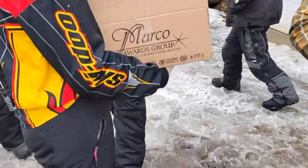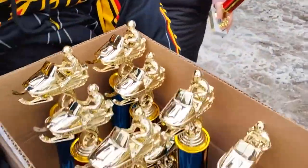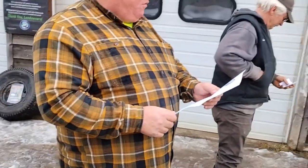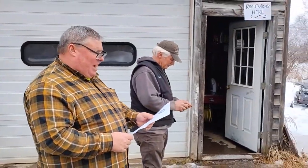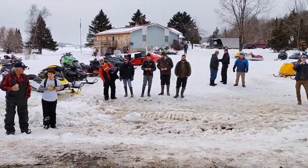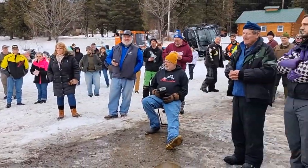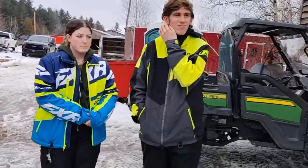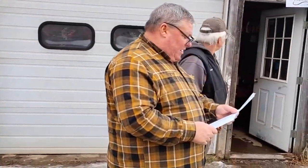Okay, if I get a shot of these trophies? Oh, yeah. Cool. All right, welcome everybody to the Country Riders Vintage Ride. Thank you for coming out this morning, this afternoon, and supporting us. Wish we had some better snow conditions, but it is what it is for today, and it looks like everybody's enjoying themselves and having a good time. So that's great. Thank you for being here.